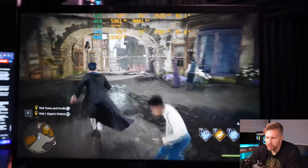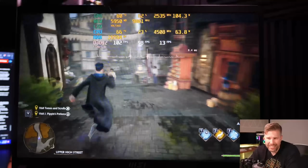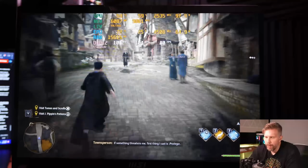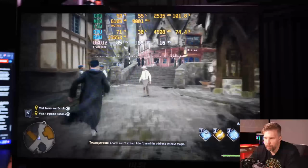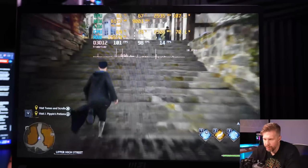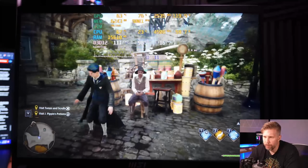The laptops that have had almost no frame time glitching usually have an RTX 4090. They have faster memory. Let's see what we get. 103 FPS with 40 for our 1% lows, now down to 16. Still getting those little stutters. Okay, so 98 FPS, 16 for our 1% lows.